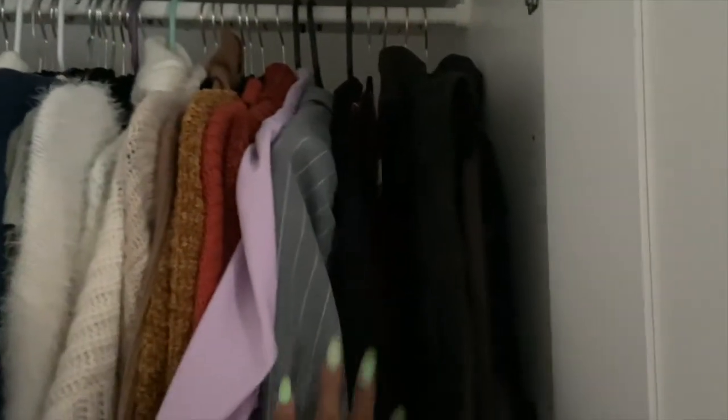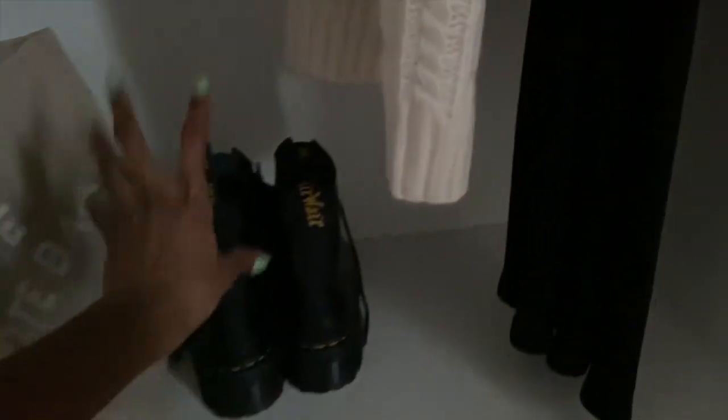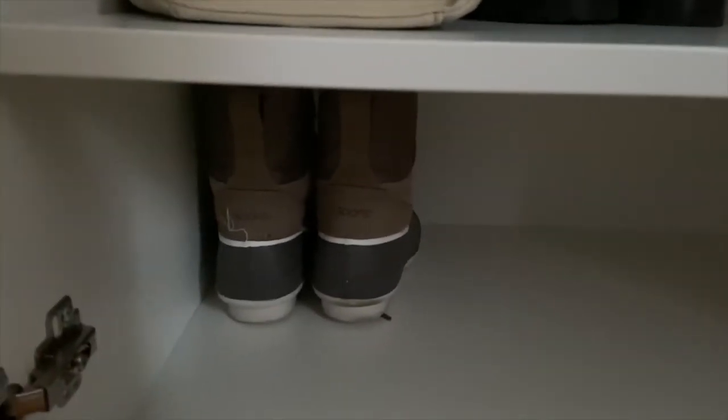I just kept it there for now. But again, I have my blazers. I have some dresses over here in this section. And then I have my Zara vest right there at the end. At the bottom, I have my little tote bag from Marc Jacobs. I have my Dr. Martens. And then underneath here, I have some random boots. I'm not sure if I'm gonna keep it there. I might put my yoga mat in here.